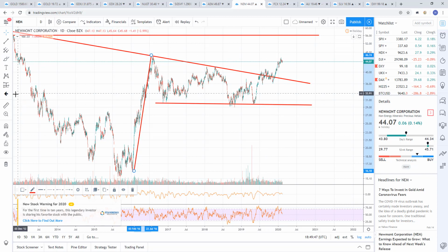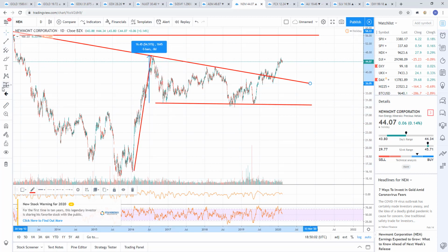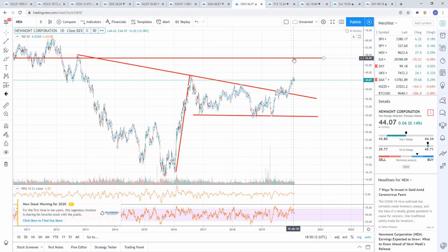So when you break out, you measure. There are two things you can do: measure the widest part of the flag or the flagpole. But here's the widest part of the flag, and that puts us basically up about 1640, and then here's your breakout, and that's about 1640 or so. So that's where I got that target. The target would be 56.25.